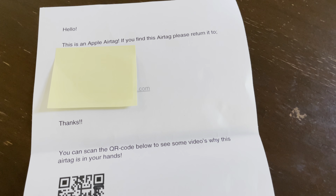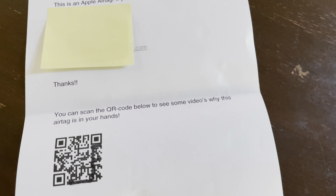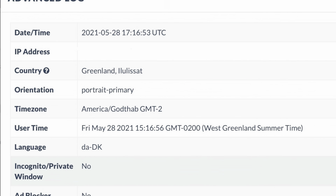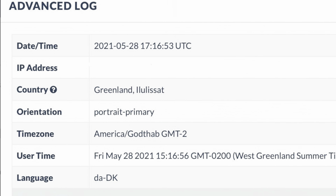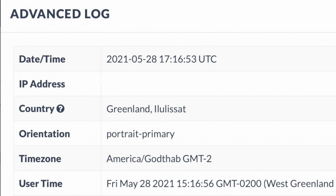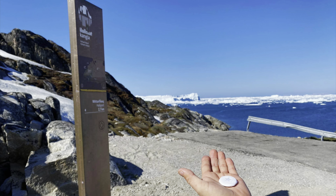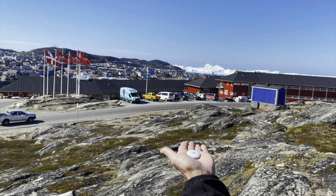Inside the envelope I had put a QR code with a Grabify link. Someone in the post office scanned the QR code and I got a notification about that. I knew the envelope had been opened. After posting the video, Tatsi reached out to me. He works for the Greenlandic telepost. He managed to retrieve the AirTag and sent me pictures of the AirTag being in Greenland.